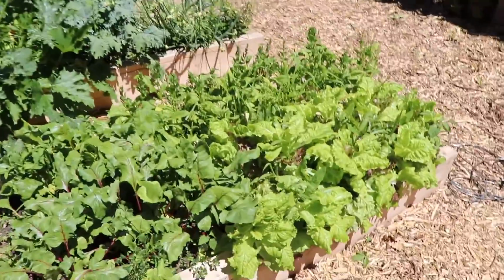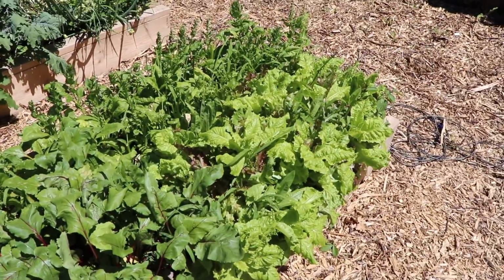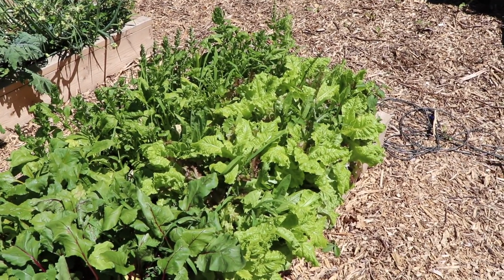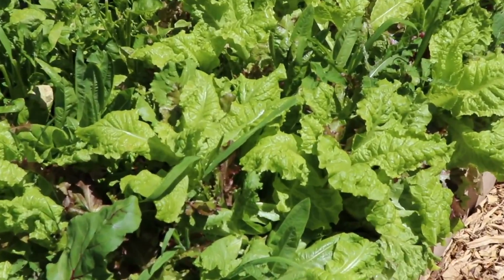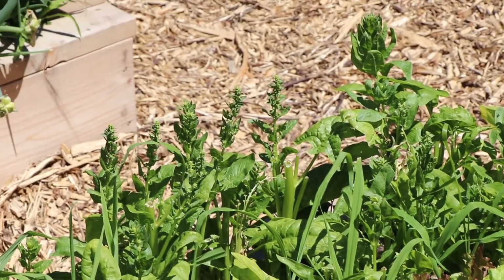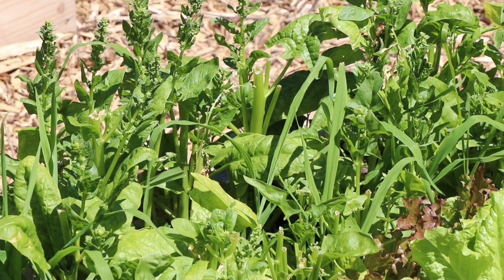So, for starters, in the first bed, the lettuce is still looking really good. I've been keeping up on the cut and come again method here, and I think that's been keeping this from bolting. But the same cannot be said for the spinach. This is different even than it was this morning.